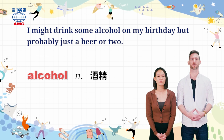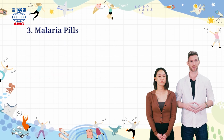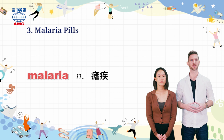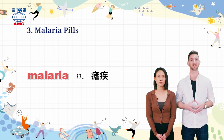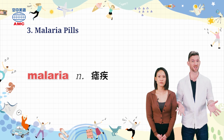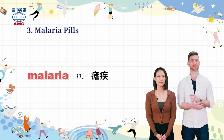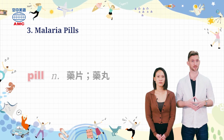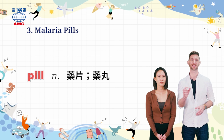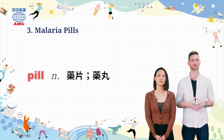Okay, jumping back into our article, it says malaria pills. So there we see the word malaria, which is a noun. It is a disease that you can get from the bite of a type of mosquito. It makes a person really sick and makes the person feel very cold. Also, we have the word pills. And pills is a noun. It's a small or large type of medicine that a person swallows.